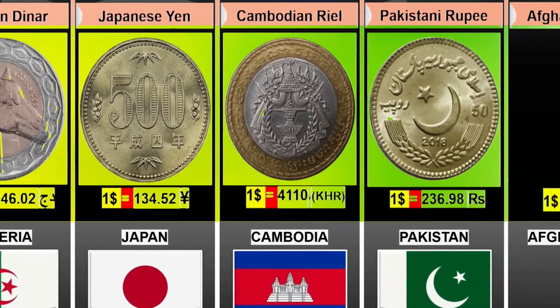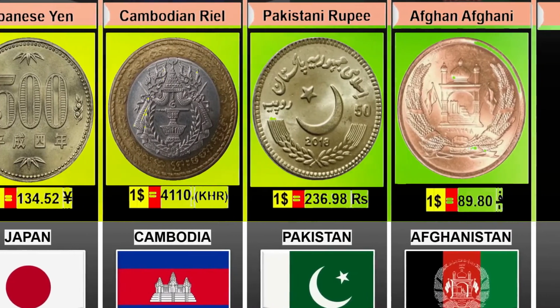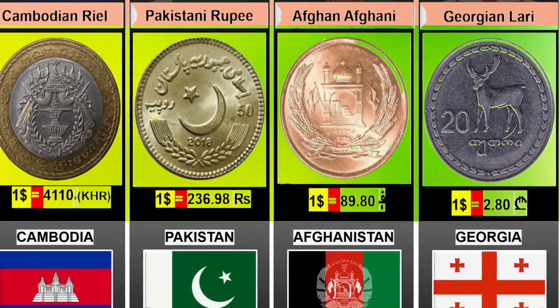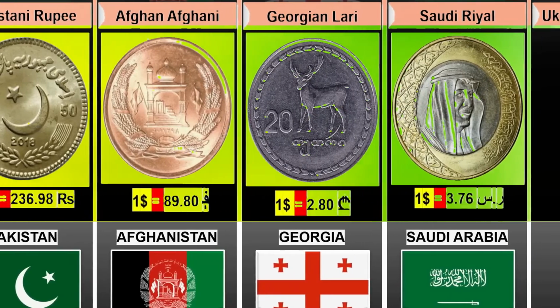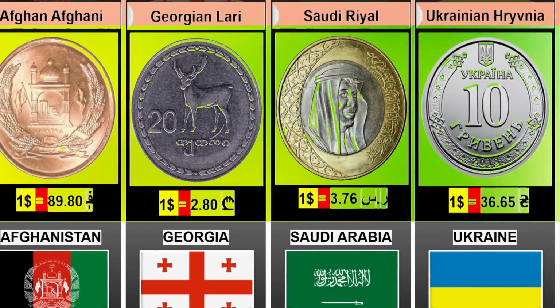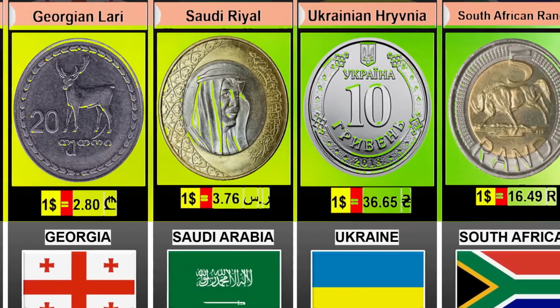Japanese yen, $1 is equal to 134.52. Cambodian riel, $1 is equal to 4110 KHR. Pakistan rupees, $1 is equal to 236.98 rupees. Afghanistan afghani, $1 is equal to 89.80. Georgia lari, $1 is equal to 2.80. Saudi riyal, $1 is equal to 3.76.